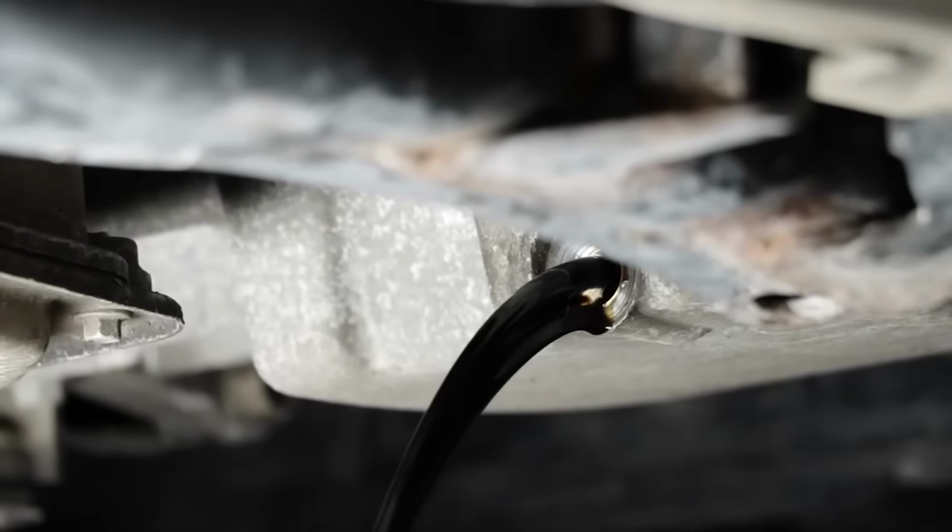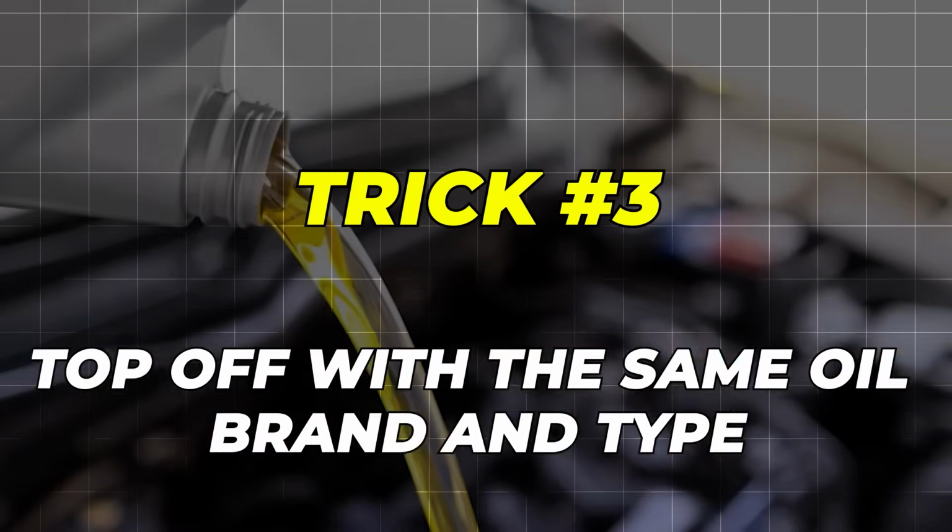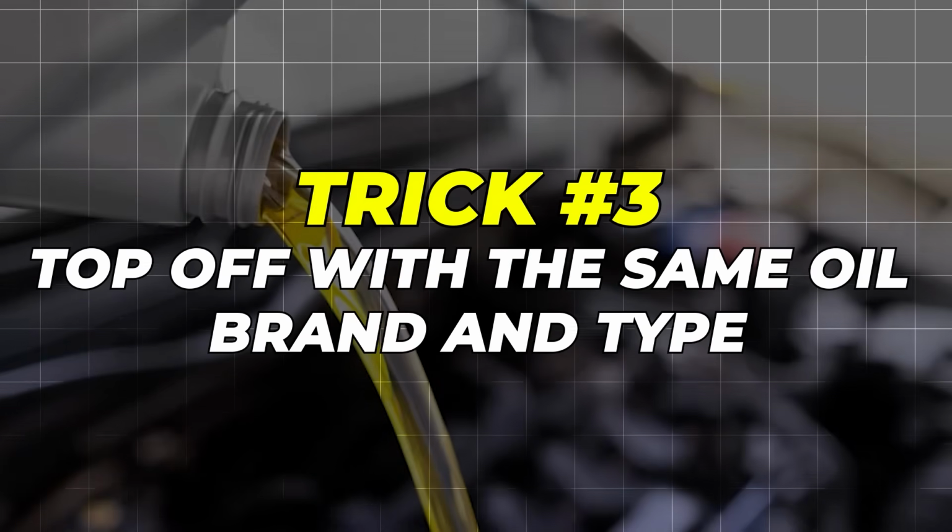Replacing the crush washer and cleaning the drain plug takes just a minute, but it prevents leaks, keeps the oil system clean, and protects your bearings. Trick number 3. Top off with the same oil brand and type.